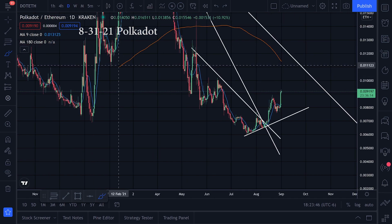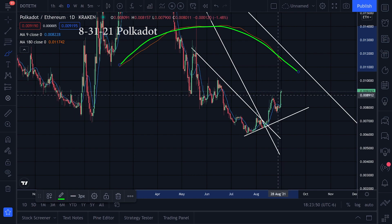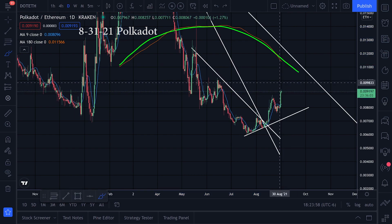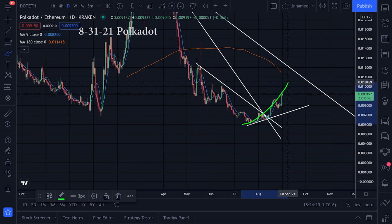You can see though on the daily time frame we have this 180 moving average coming in right here. We're going to want to be aware of that. If we can keep this momentum going to the upside like that, we're going to be wanting to look at this area right here on the Polkadot to Ethereum chart. This is sitting around 0.0111 ETH, I think. In general though, if this chart is moving up, that's good for Polkadot.